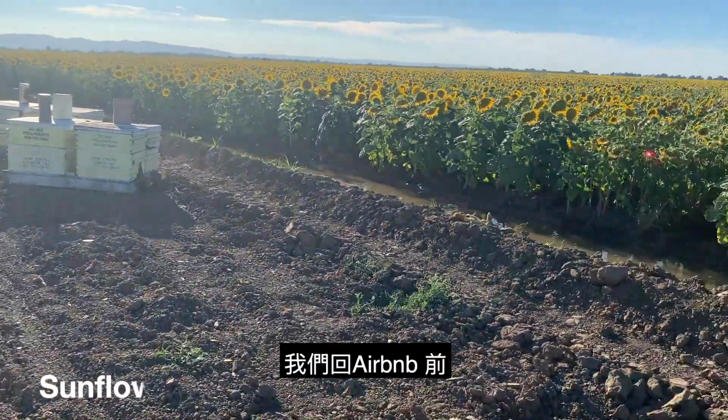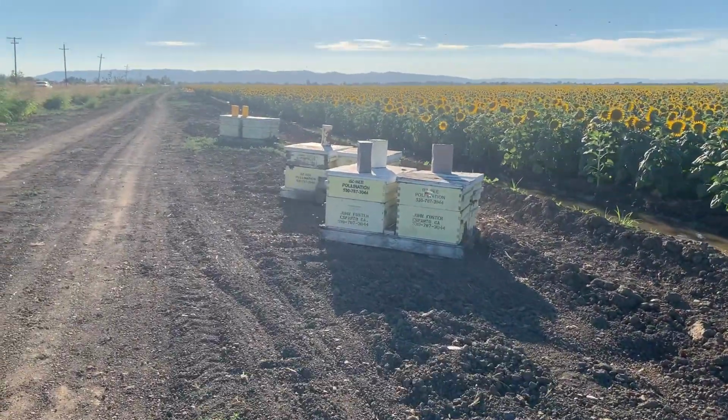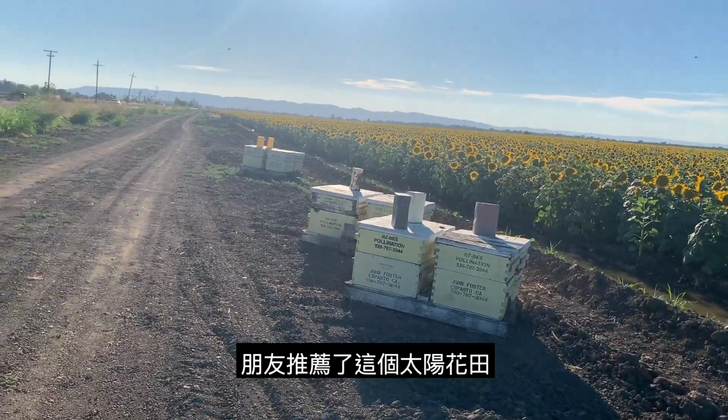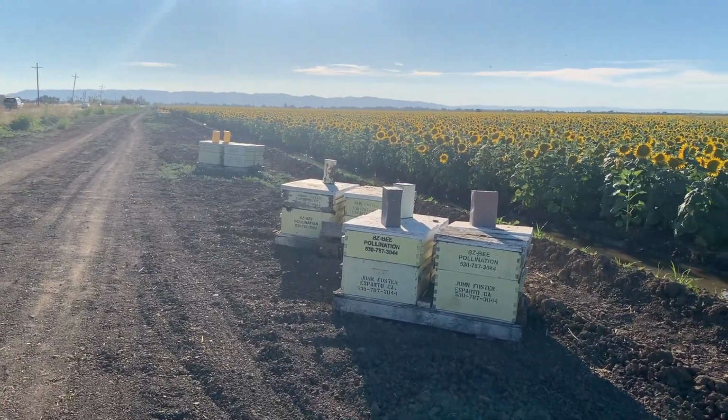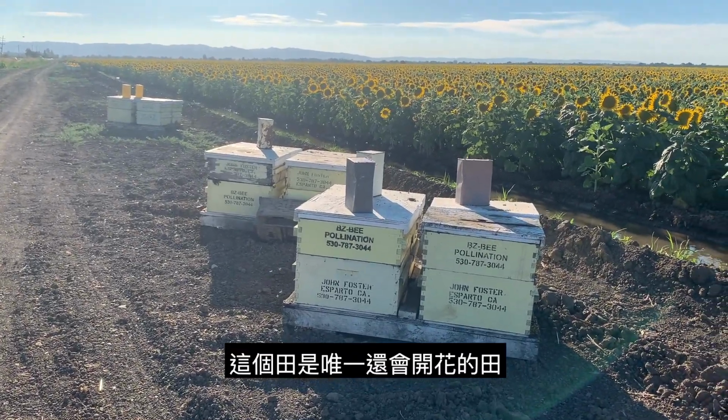Before we head back to the Airbnb, we drove around the UC Davis area, and our friend recommended this. It was in late July. This was the only blooming field.